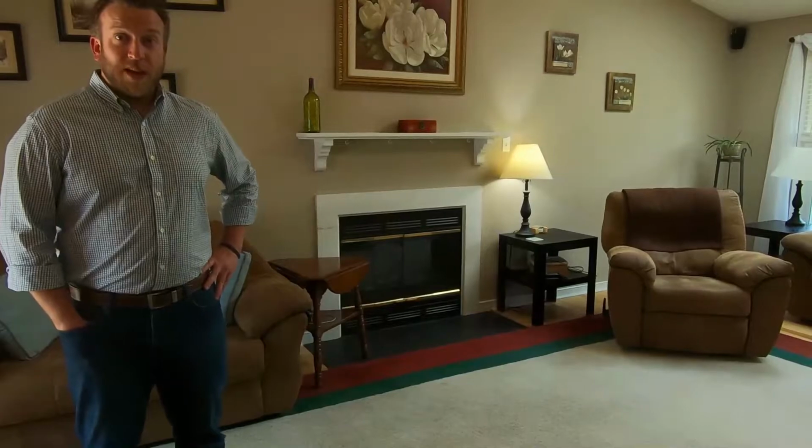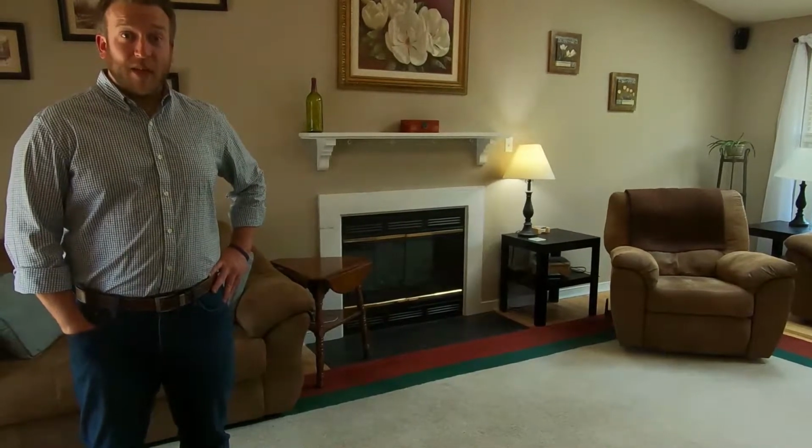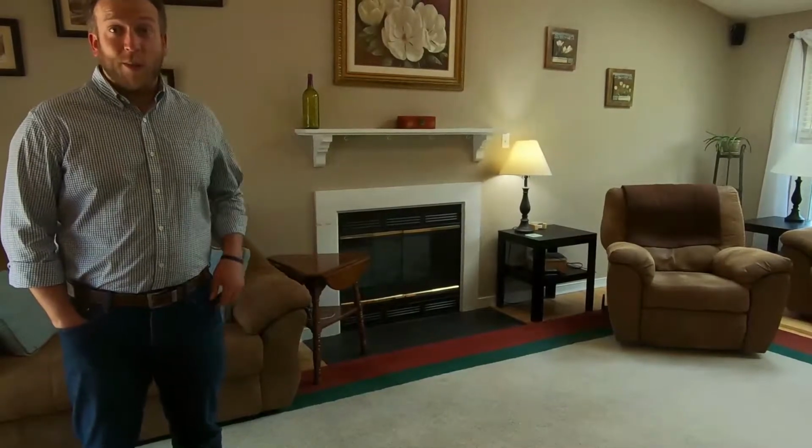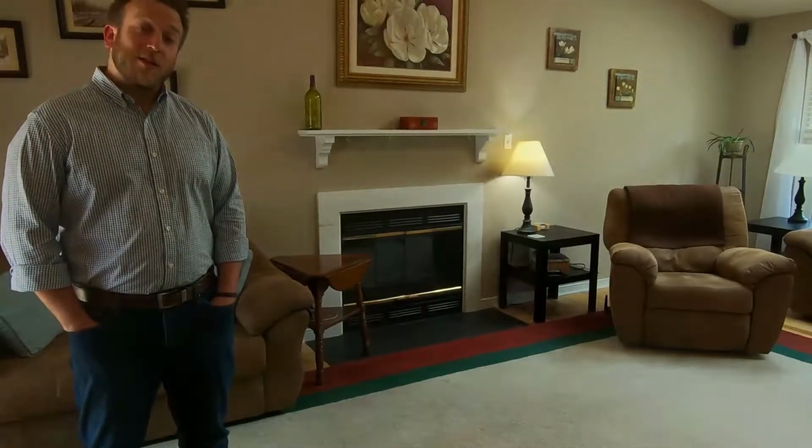And then the roof is 6 years old, so plenty of life left on that as well. And then the HVAC is basically brand new. It's only about 4 months old. So let's take a look at the rest of the property.